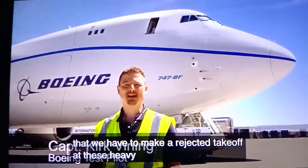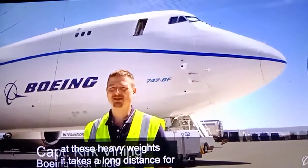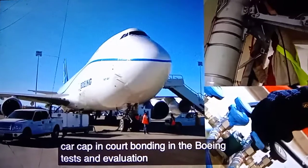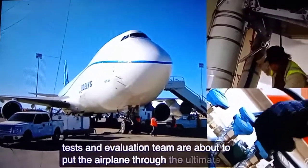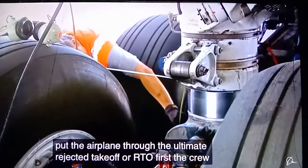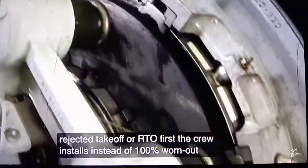In the emergency event that we have to make a rejected takeoff at these heavy weights, it takes a long distance for the airplane to stop. It's just like in your car. Captain Kurt Vining and the Boeing Test and Evaluation team are about to put the airplane through the ultimate rejected takeoff, or RTO. First, the crew installs a set of 100% worn-out brakes.